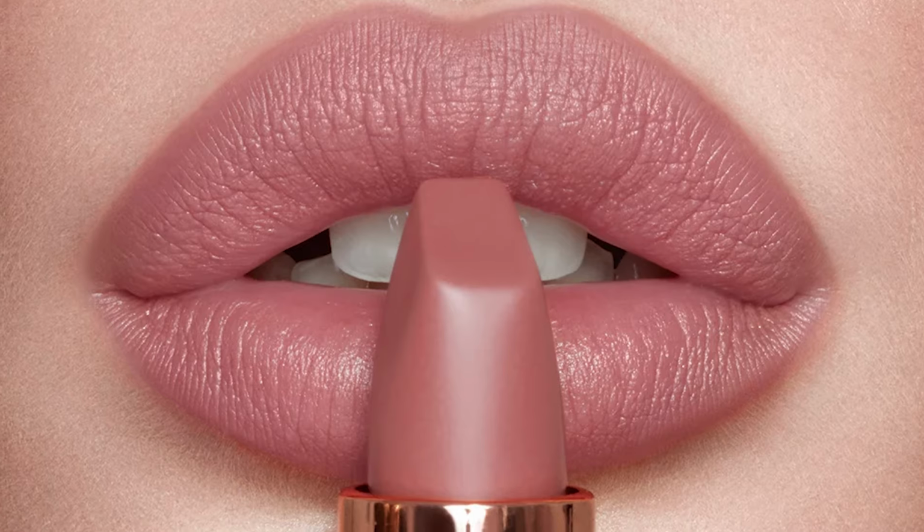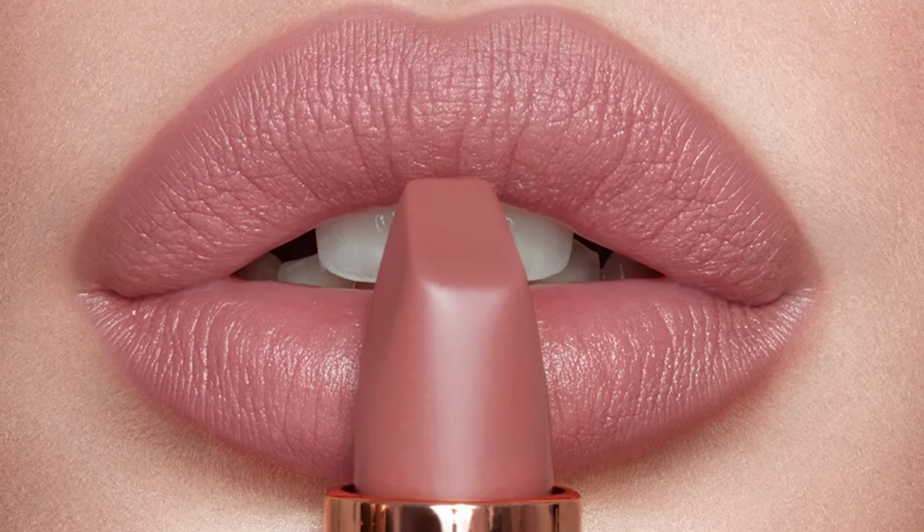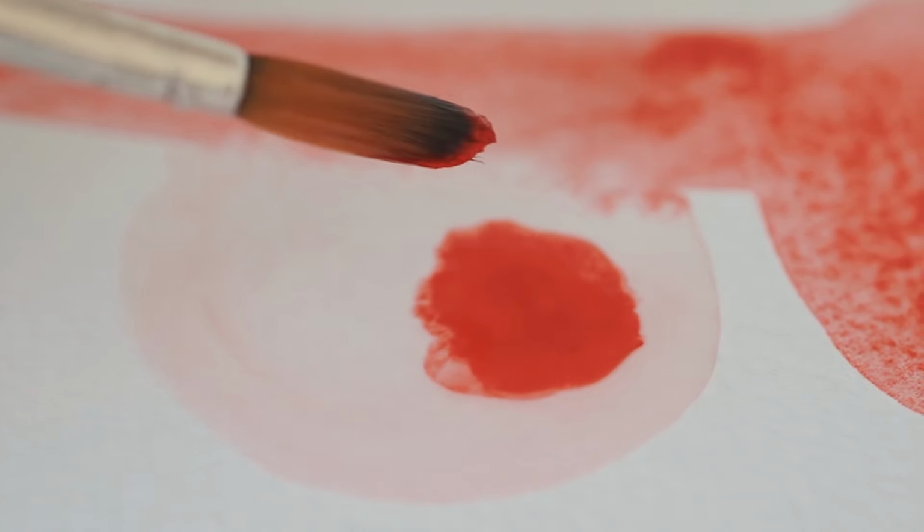Number 4, the fuller lip illusion. So, if you're really looking to enhance your pout without the need for injections, here's a simple but effective hack. Opt for lighter shades like nudes or pale pinks. Lighter colors naturally make your lips appear fuller and more voluminous.